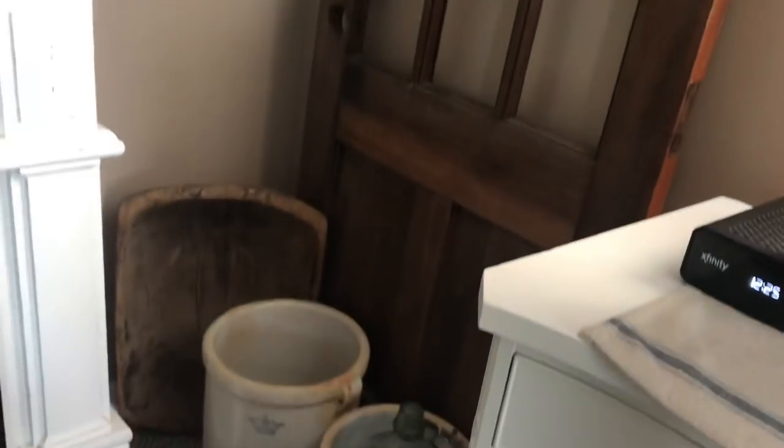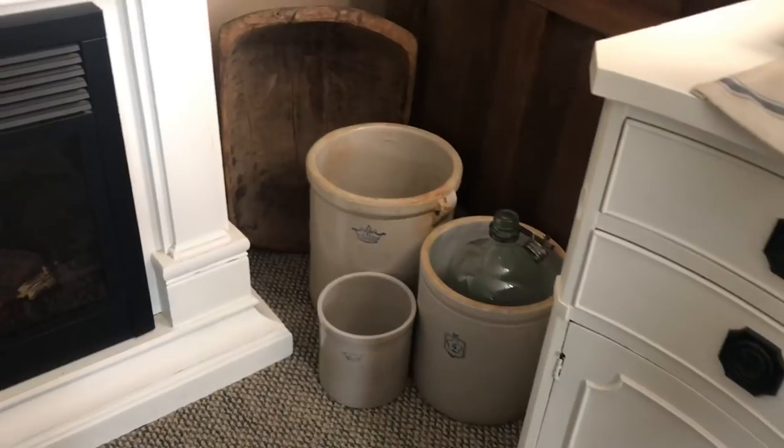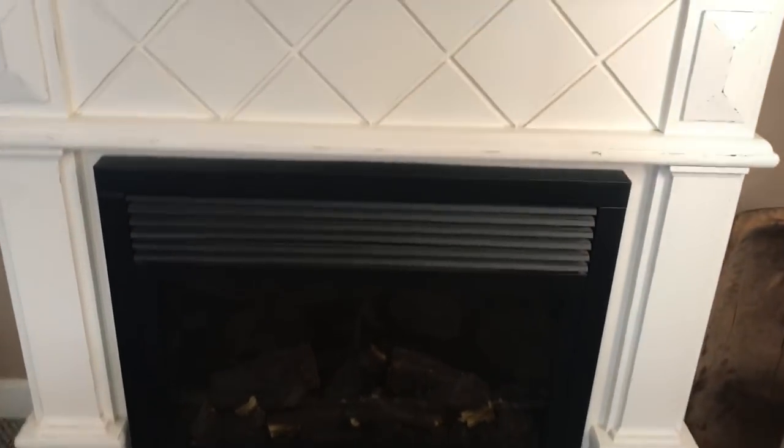So to the left of the TV, I still have my old door that I love. And no wreath on it because I didn't want to put too many faux flowers. I like only so many. I put my trio of crocks down next to my fireplace. And then I have my old dough bowl. And then here's my fireplace.